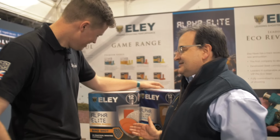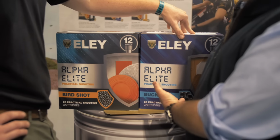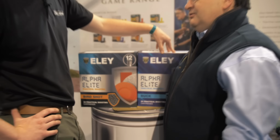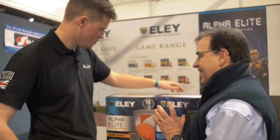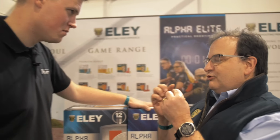New this year, we've got the Alpha Elite practical shooting loads in birdshot, and we'll release a buckshot as well, coming out in two or three months' time, which will have buffered shot inside. So it'll have a buffering inside to separate the shot inside the cartridge so that you get less deformed pellets and more in the pattern. It's really important whether you're shooting Alpha, Charlie, Delta targets and trying to get as many pellets in the target zone. So they're designed for very tight patterns.